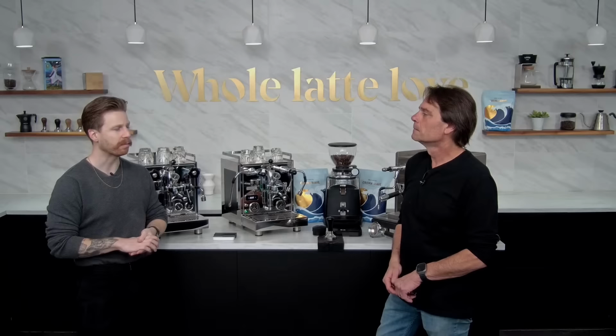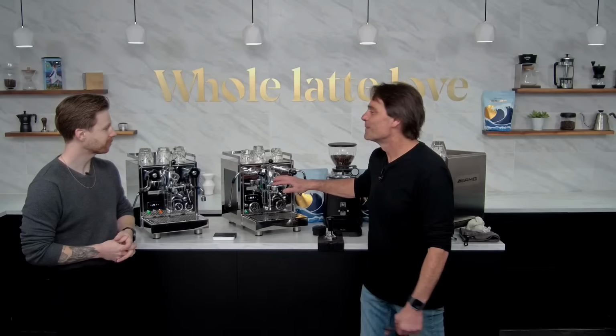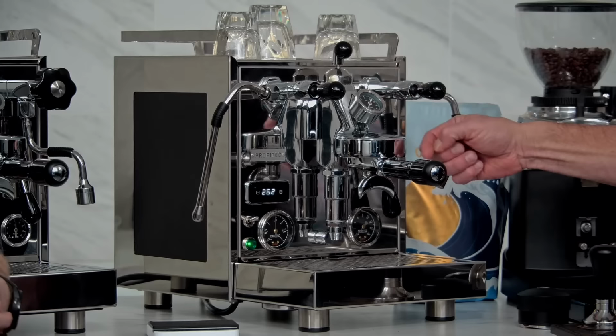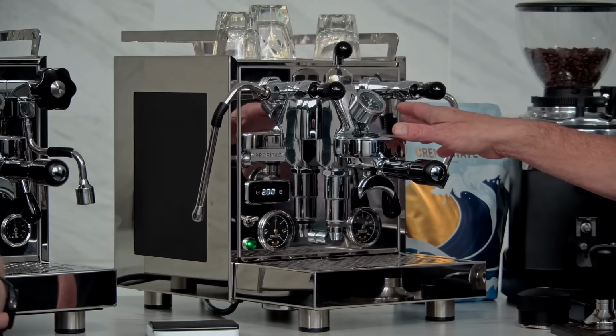And I've done some experimenting before, just so you know, with this very large, massive E61 group, there's a lot of metal here, a lot of weight. What's interesting is how that works, because a thermosiphon is going through here all the time and keeping everything heated up. That's why you don't lay your hands on here, you'll get burned.